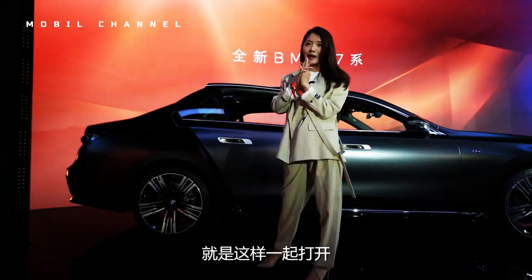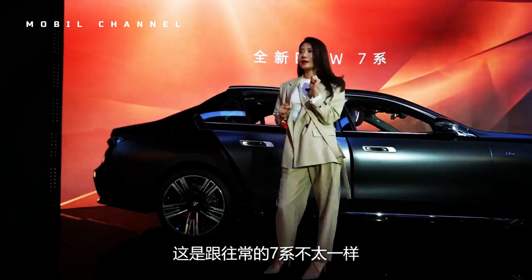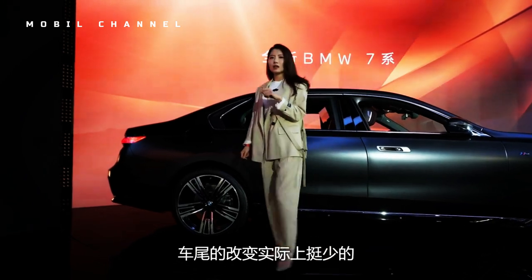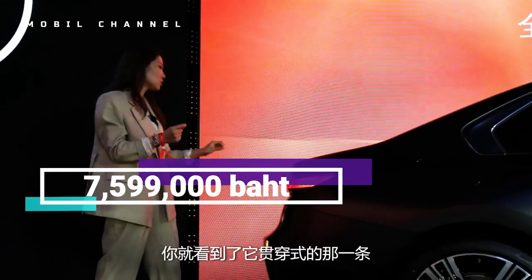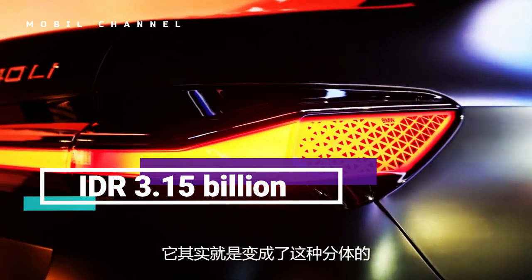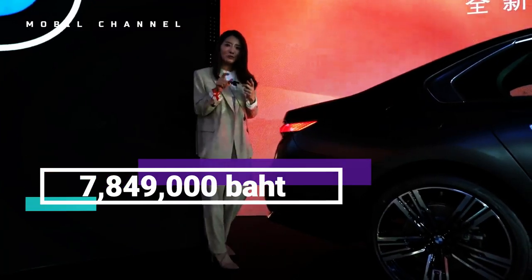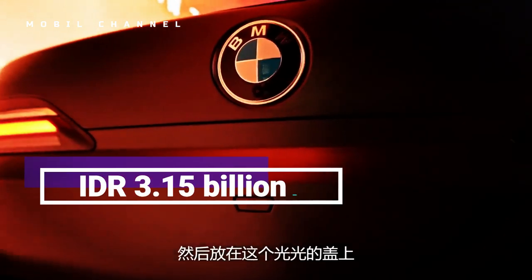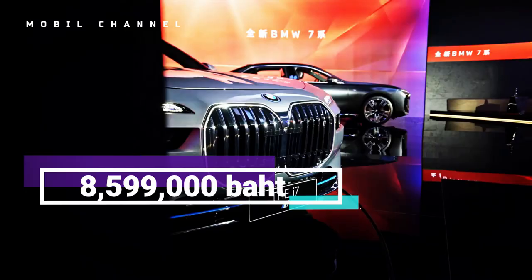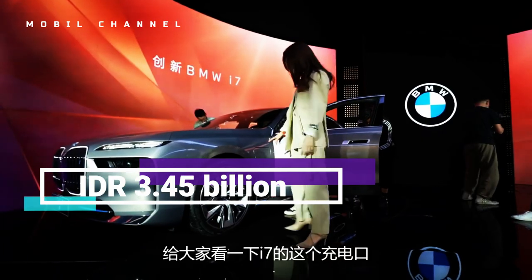In the land of the white elephant, the price for the BMW i7 2023 is offered in three trim variants, namely the xDrive 60 M Sport, first edition, for 7,599,000 baht or approximately 3.05 billion Indonesian rupiahs. Then there is the xDrive 60 M Sport variant, which costs 7,849,000 baht, 3.15 billion Indonesian rupiahs, and the xDrive 60 M Sport Gran Lusso type costs 8,599,000 baht, 3.45 billion Indonesian rupiahs.